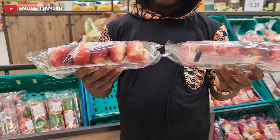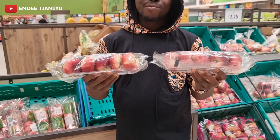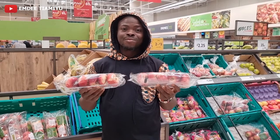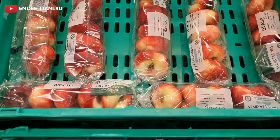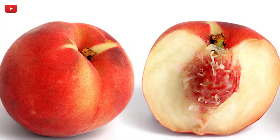So ladies and gentlemen, that is peaches. When you come abroad, because I believe it's not if you come abroad, you're going to come around to enjoy, to have your holiday, visitation, for work and all that. So when you visit, try some peaches. You are going to love it. When you open the peaches, this is what it looks like on the inside. It's actually a nice one.